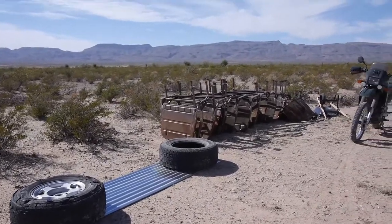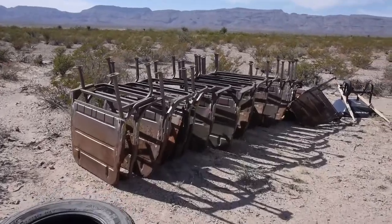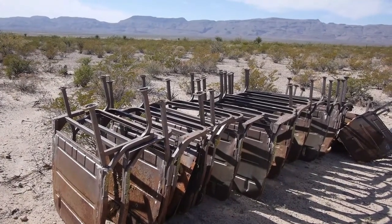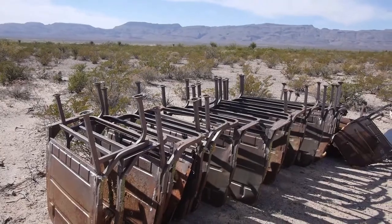This is the bus seats. I'm saving those because there's a lot of useful metal there. I've made some projects like the shelves inside the bus, use these for brackets.